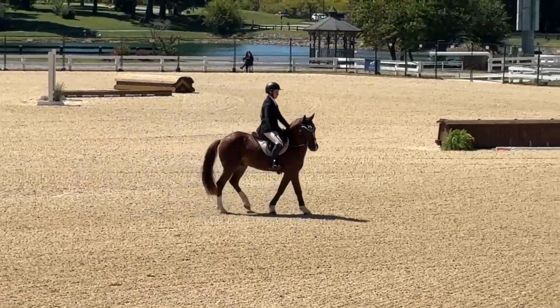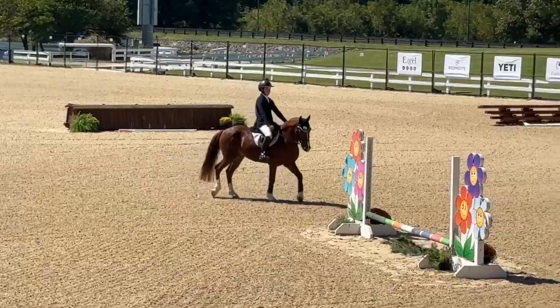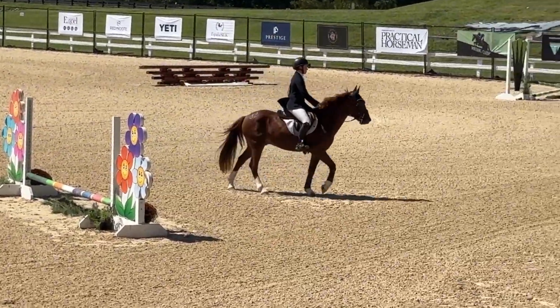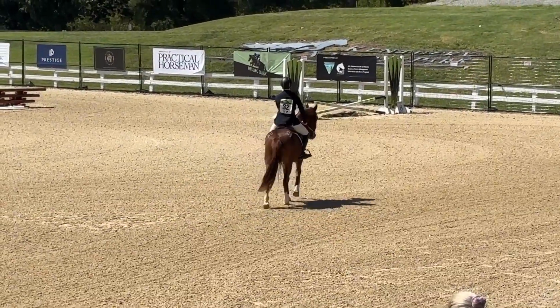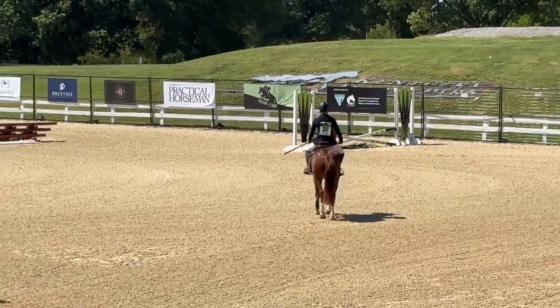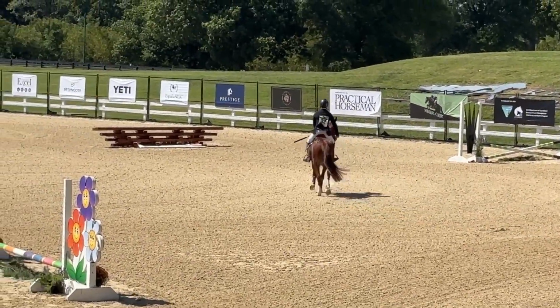So he started to spook here, and I'm pretty sure he was spooking at the stadium and this fence with the flowery standards, which is why I wanted him to come look at this one. So I walked by it, and then I came over to the scariest corner of the arena. Here we had the photographer up in the stands. There was a very loudly flapping trash bag. There were banners on the rail, and this fence was right on the rail.